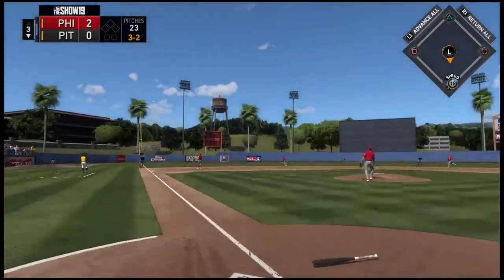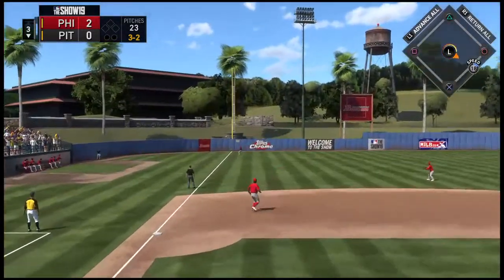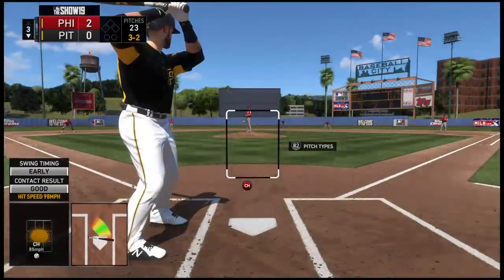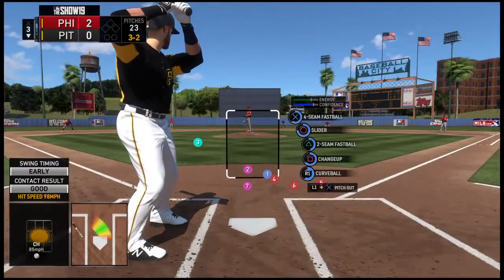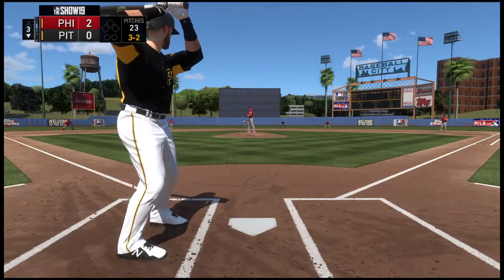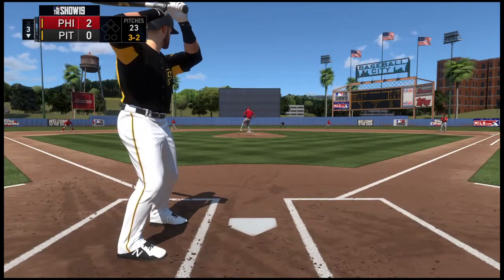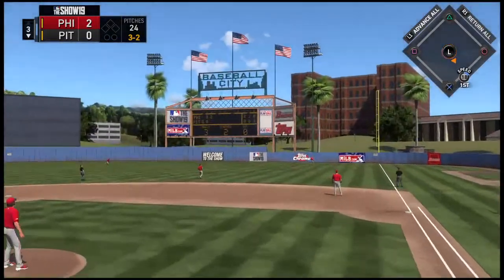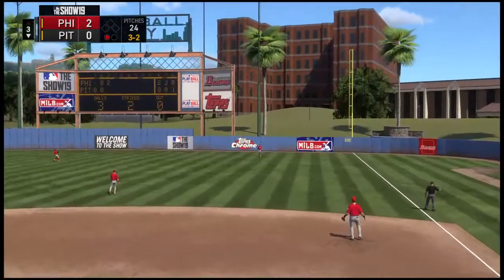Lined hard and deep down the left field line. And that is off the wall, but in foul territory. Foul ball. Once again, a 3-2. Hit the other way out toward right field. Harper has a read on it. 1 out.